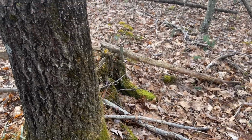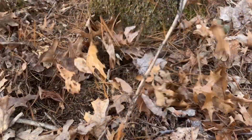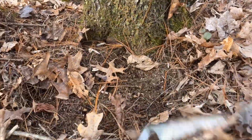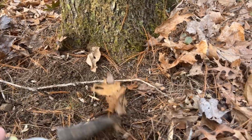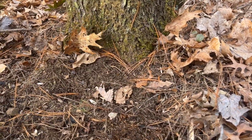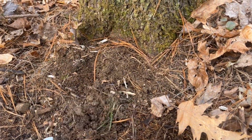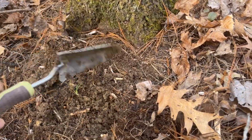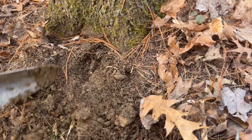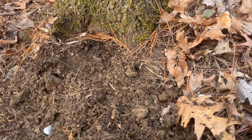So let's see here. We need a nice tree here. I think we got a pretty decent one here. It's not that they're all not the same, just trying to find something that ain't got a lot of stuff growing around it so you can get down here to the dirt and look. So y'all see all this nice dirt down here? Look how nice that is, okay? I mean, that stuff's dark. It's rich, and it's got lots and lots and lots of life in that, okay?